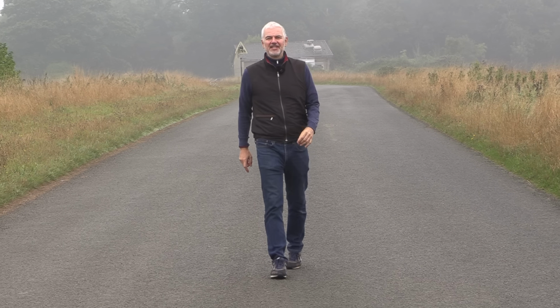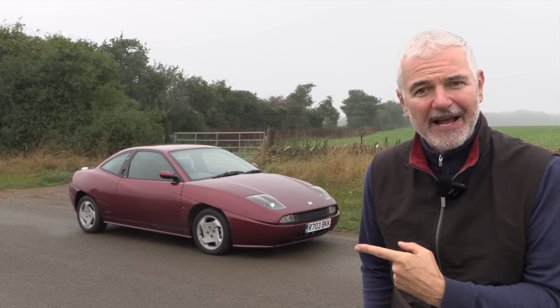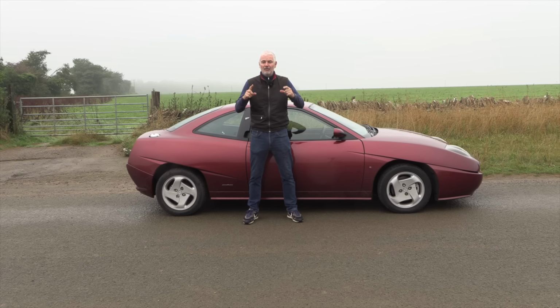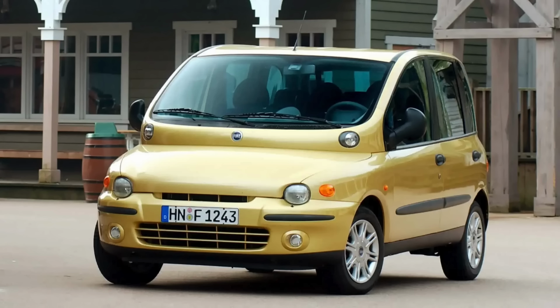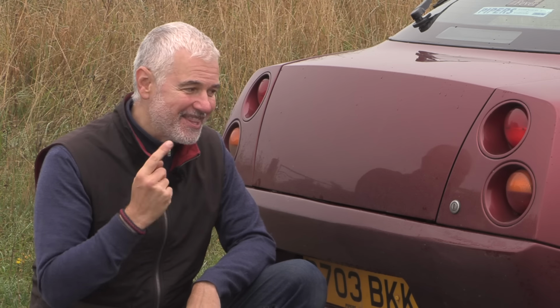It's 1993, Jurassic Park is in the cinemas, Bill Clinton has just been inaugurated as US President, and Fiat launched the Coupe. In the past, I've argued that the 90s was a period of renaissance for Fiat, a time of expanded creativity where they started to make really interesting cars once again. The Barchetta, the GTV, the 145, the Multipla, they were all cars that were markedly different from their competitors, but none more so than the Coupe.